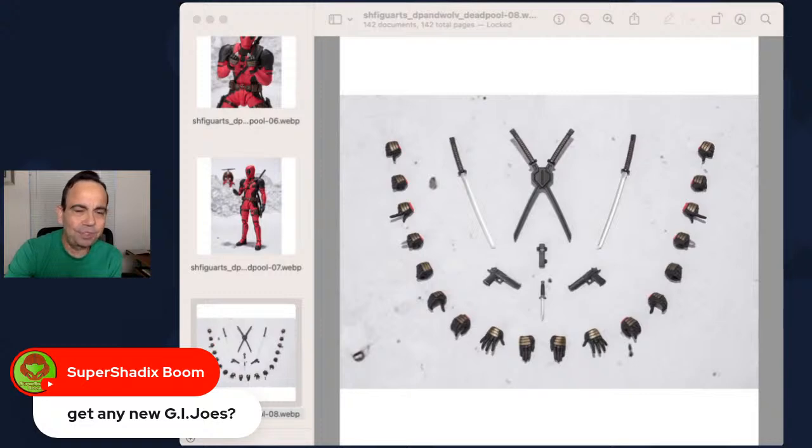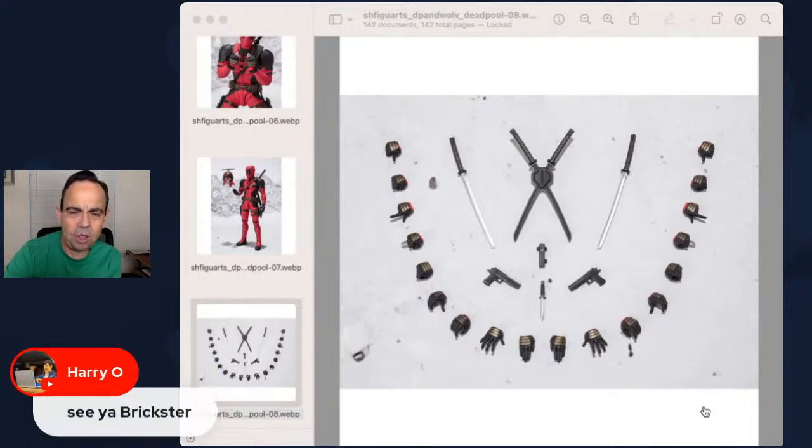See, get any new G.I. Joes? I haven't recently. I am stoked about Road Pig. I am going to get Road Pig. I think my most recent G.I. Joe was it Duke? No, I think it was Mutton Junkyard. It was either Mutton Junkyard or Quick Kick. And Quick Kick, I'm done with him. His shoulders drive me crazy.